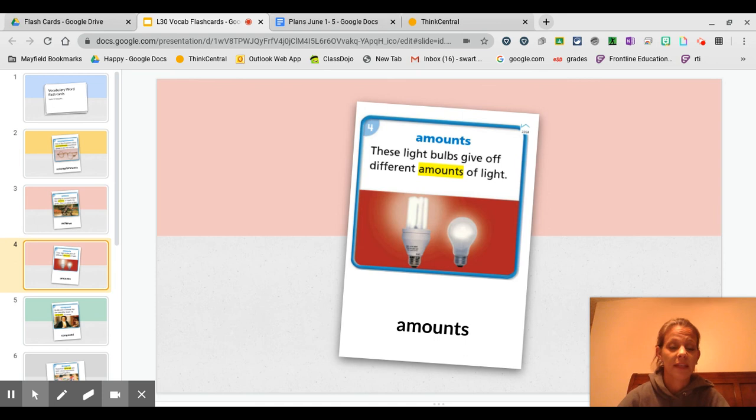Amounts. Say it with me. Amounts. These light bulbs give off different amounts of light. If you want to know the amounts of certain items, you need to know the quantities or how much of the items there are.